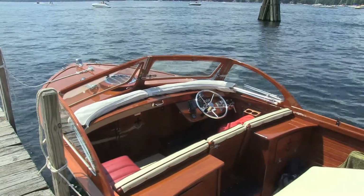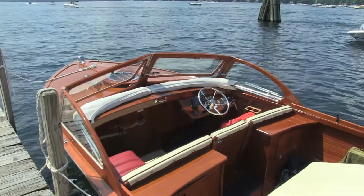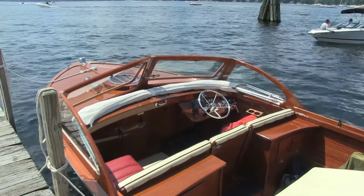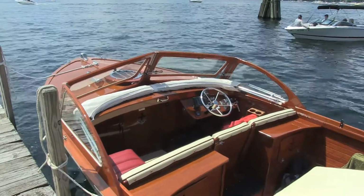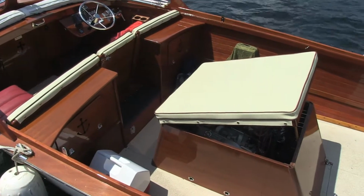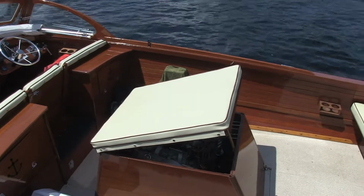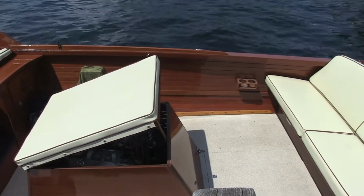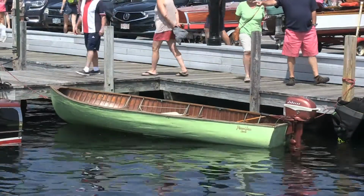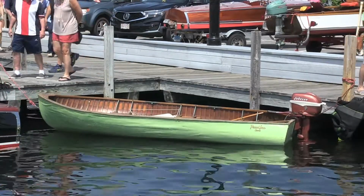Right. Yeah. In the open cockpit, engines of choice: Chryslers, Crusaders, Chevys, Fords. They used a lot of 6 cylinders. A lot of 6 cylinders, and then they also used the Ford. I believe we're looking at the 292 or 312 Ford in there. Okay. So that was pretty decent horsepower for this particular frame of boat. Yeah, 200 horsepower.